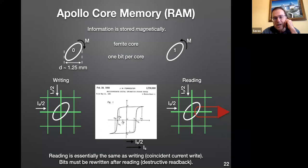So the RAM is probably the type of memory you're more familiar with. It's what's called core memory. So basically you have these little ferrite rings, and you can either magnetize them clockwise or counterclockwise, and that determines whether it's a 0 or 1. And then you do the writing and the reading just by stringing wires through these cores.